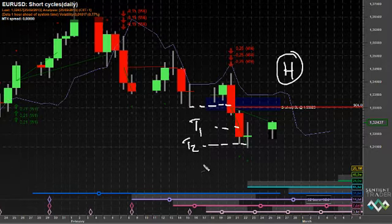That was our T2 target, and therefore our remaining stop loss on our trade 3 is brought to the entry level, and so we've taken some profit out of this trade. Often H category trading opportunities you need to be quite quick getting into and getting out of, and so this trading opportunity might be over.